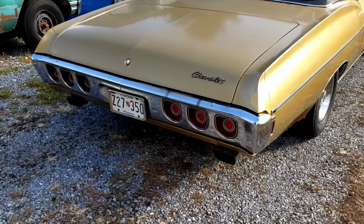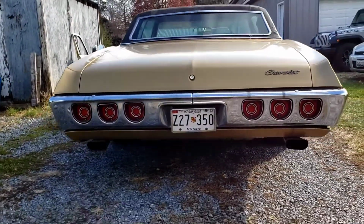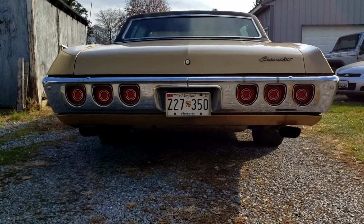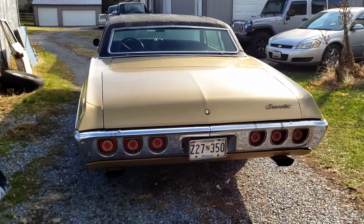She definitely has the sound. It sounds good. I love the way it sounds at idle. It sounds like a boat. Looks like a boat. Floats like a boat.